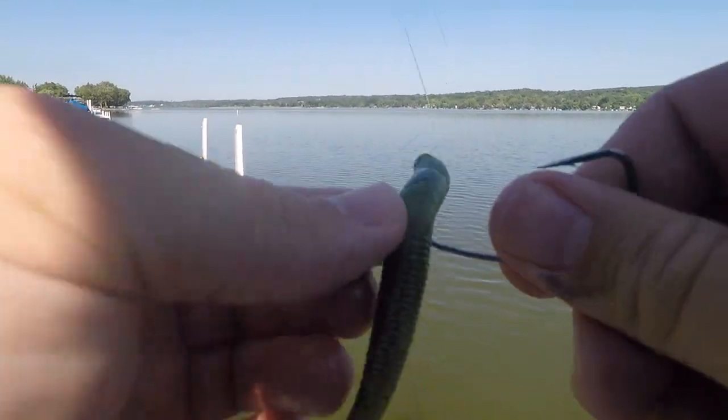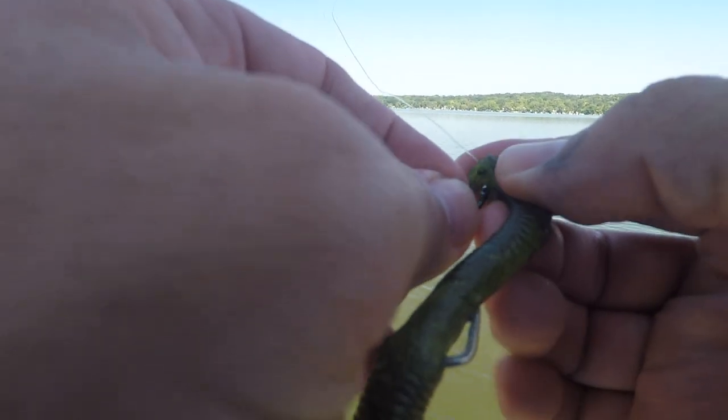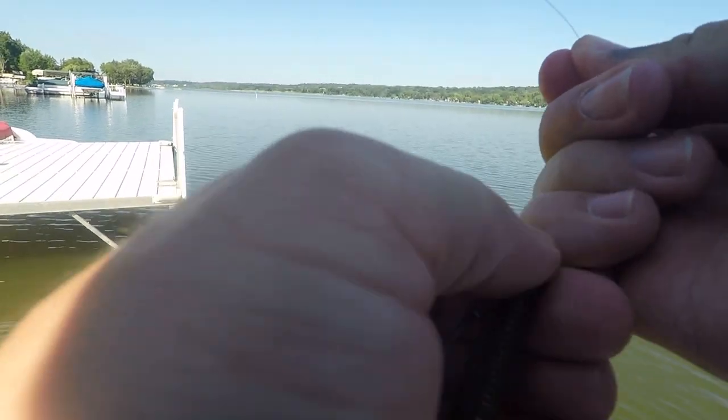It's getting really, really stupid hot. I don't know how much time I have left here before it's too hot to do anything else.